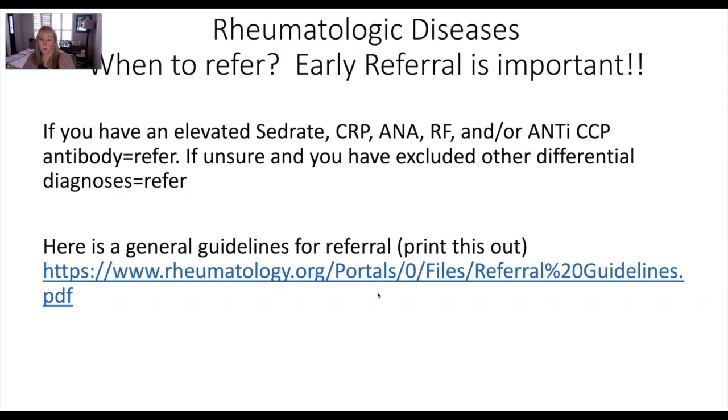If you have any abnormal labs, such as an elevated SED rate, CRP, ANA positive, or rheumatoid factor, that's an automatic referral. Anti-CCP antibody, that's an automatic referral because you're thinking, okay, this patient probably has rheumatoid arthritis. Again, you're coupling this with their symptoms. And if unsure and you've excluded other differential diagnoses, refer. I hate to say refer. You don't refer very often, but there are times when you need to, and you need to reach out to your colleagues.